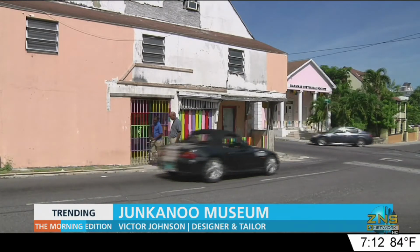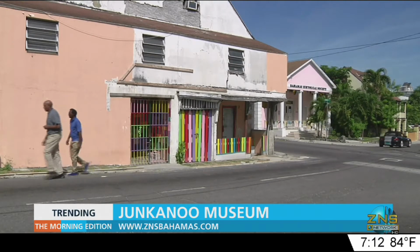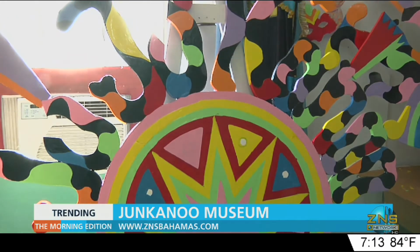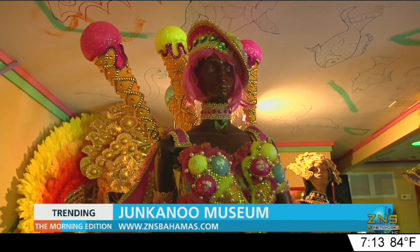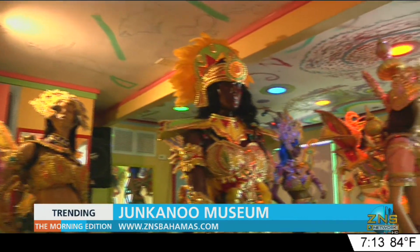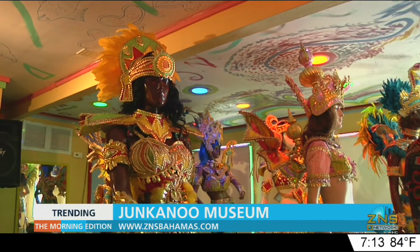I have over 40 pieces of costumes on the floor of the museum. It's called Jujukanoo, a Junkanoo art museum designed to give visitors and Bahamians alike a taste of what the country's number one cultural expression has to offer all year round. Designer and tailor Victor Juju Johnson was influenced by the late architect and Junkanooer Jackson Burnside to carve out all things uniquely Bahamian to exhibit for future generations.